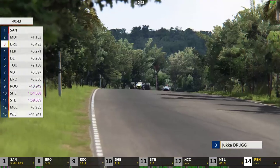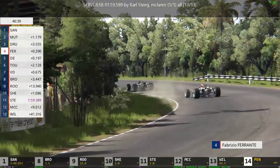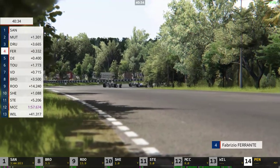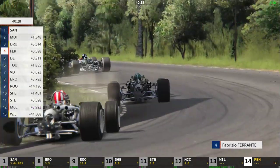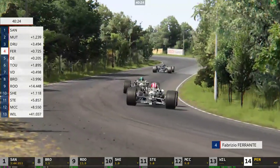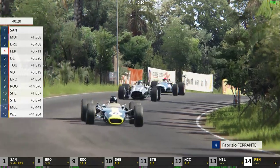And now behind him, Ferrante is coming under attack from De Forco, although managing to hold him off for the time being. I thought we were about to see a double overtake there, as Ferrante looked to be getting swamped, and he gets very sideways there towards the snakes, but manages to keep it more or less under control. De Forcron weaving around behind him as well.